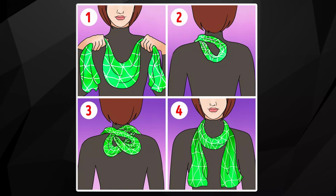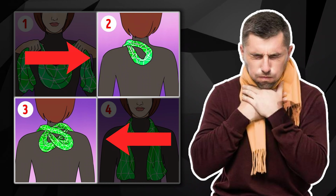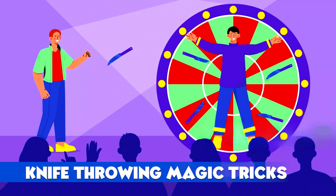Scarf magic tricks. Pulling a scarf through your neck might sound like a Halloween stunt, but it's surprisingly harmless if you know the trick. Often the scarf is tied in a specific knot behind the performer's neck so that it looks tight, but in truth there's enough slack or a specific pivot point to let the cloth pass without choking you. A sudden yank, a flourish, and the scarf emerges on the other side, leaving stunned faces in your wake. Swap in a rope for a bigger stage version, and you've got a family-friendly spectacle that seems to defy the laws of common sense.